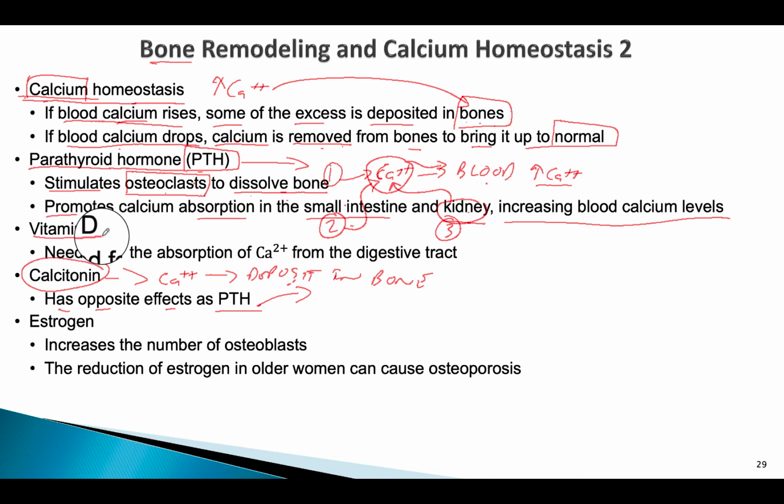Vitamin D, we already mentioned this one here. This is for absorption of calcium from your digestive tract. So the calcium from our diet is going to be absorbed from our digestive tract with the help of vitamin D. The last one here on our slide is estrogen.